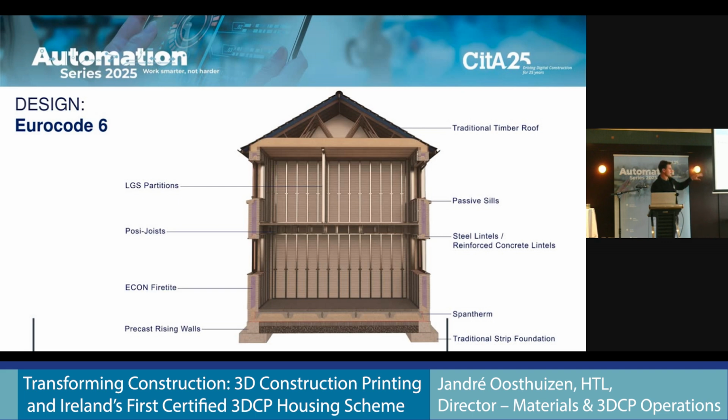And then for our inner system, we only print the external walls. So for the inside walls, we use either LGS partitions or timber partitions with a metal studding system. And then the roof system is a traditional prefabricated timber roof system. And apart from that, traditional.